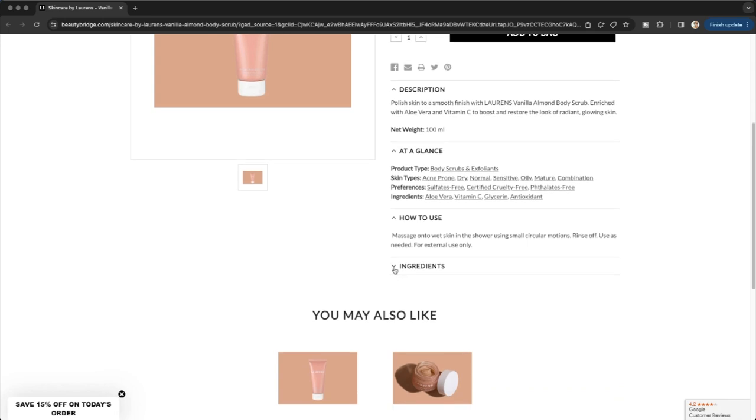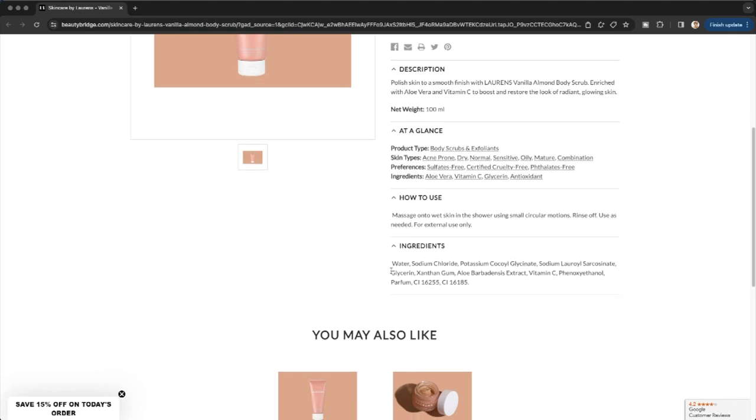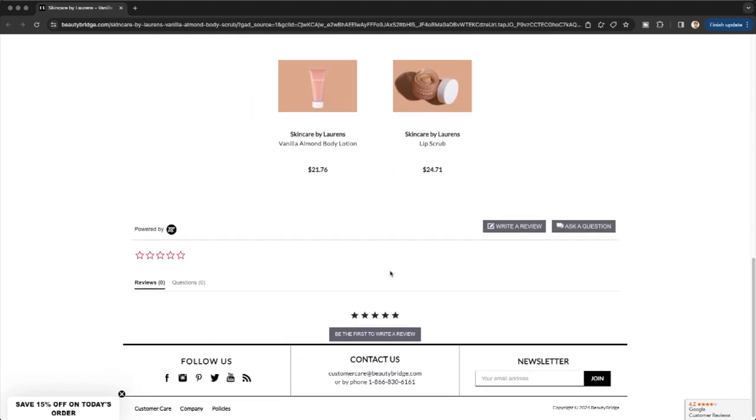There's water, sodium chloride, potassium, sodium, glycerin. It's a vanilla almond. It's enriched with aloe vera plus vitamin C, and it has 100 milliliters.